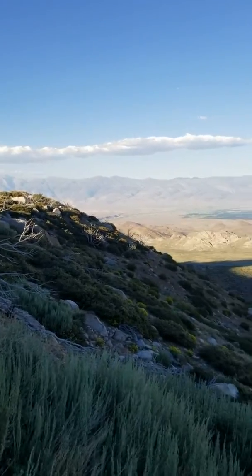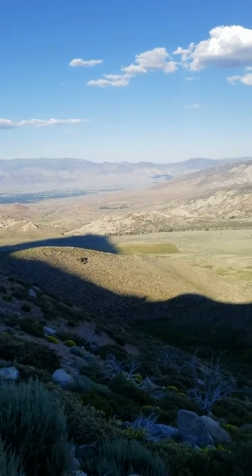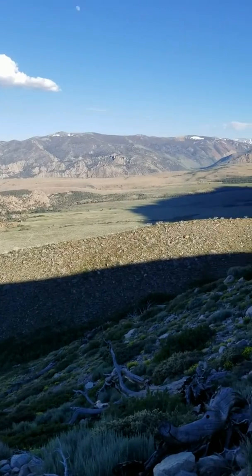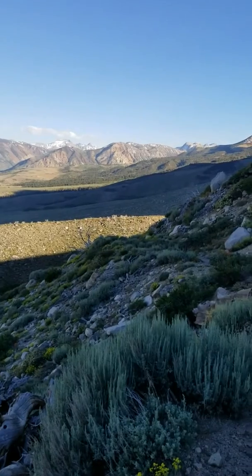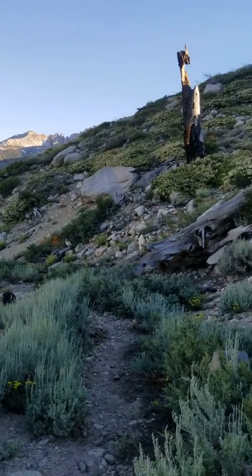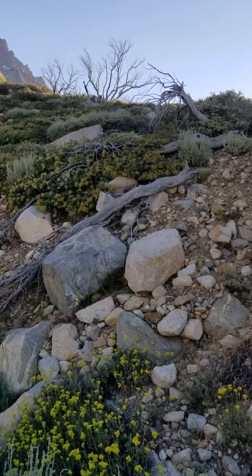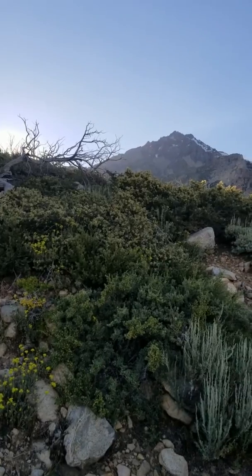I'm about 1.25 mile in, and it's been a pretty mellow incline so far. Not too bad. I mean, you can definitely tell that you're going uphill. The trail's been a little bushy, not enough to consider it bushwhacking, but there's a whole lot of lizards out here too. And there's Mount Tom.